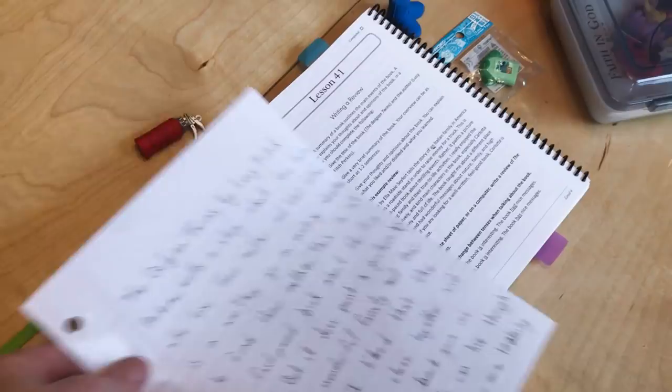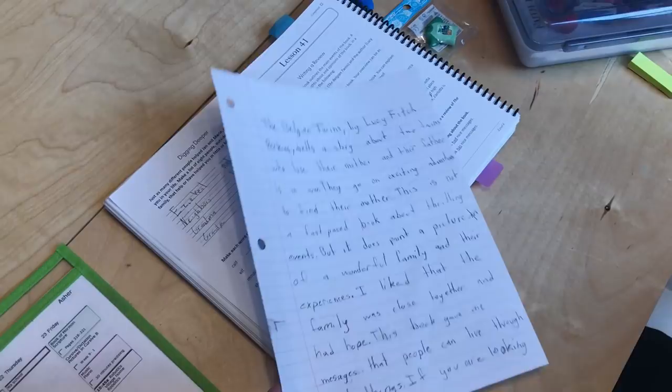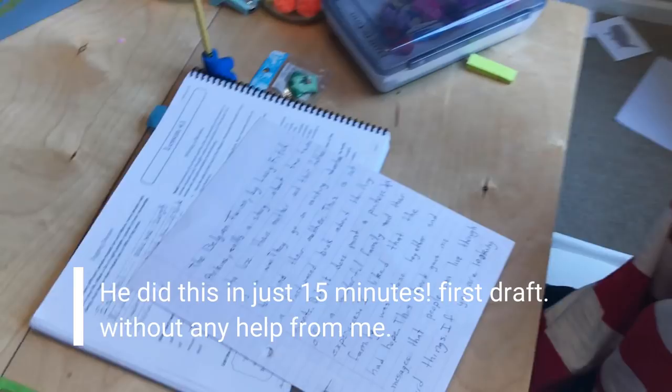So, all right, I'm here with Asher. We are doing the same lesson 41, and I'm checking his book review. And this review he gave is so good. Asher, can you read it to everyone?